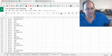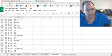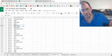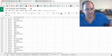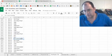Now, after 2010, mint sets went back to regular, so the satins disappeared. Phew, that's good. But then we start coming up with these in 2012, the uncirculated S mints. Anybody know about this?